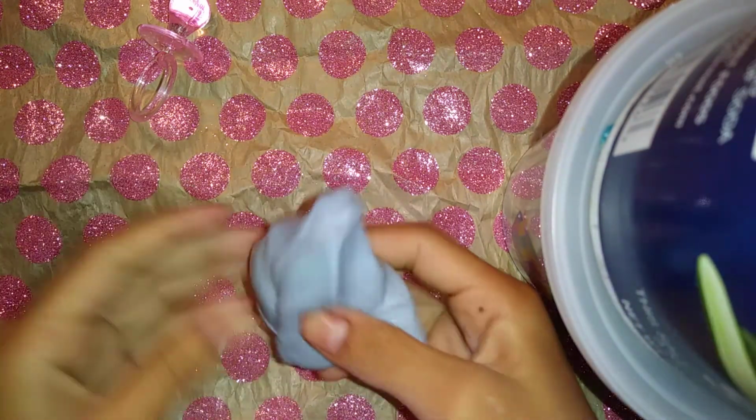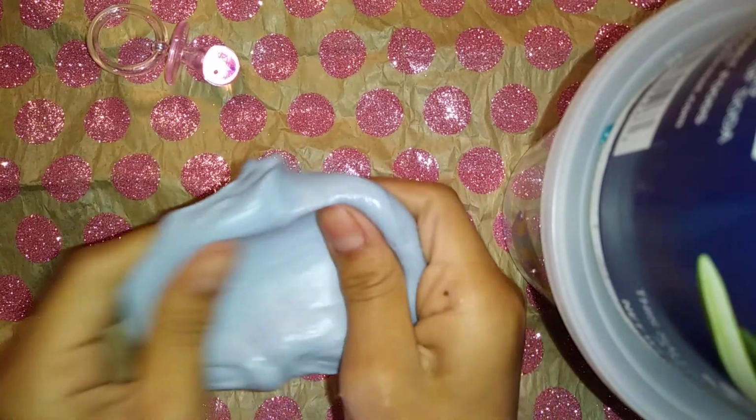This one is really nice. It's called He or She. Is it a girl or a boy or whatever? And well, this is now turning purple, so I'm sure it's gonna be a she. It just kind of shows a little bit because this doesn't look as blue anymore. And let's go on to the next one.